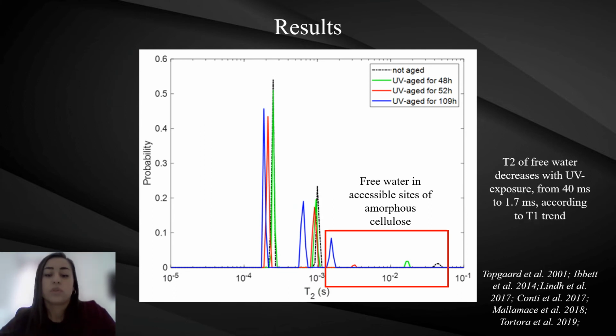The first T2, which is the longer one, is associated with that of free water, and it agrees with the increase of the exposure time from about 40 milliseconds to 1.7 milliseconds, and this is in agreement with the T1 trend showed before.